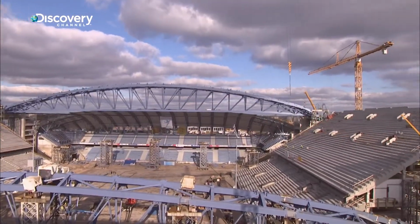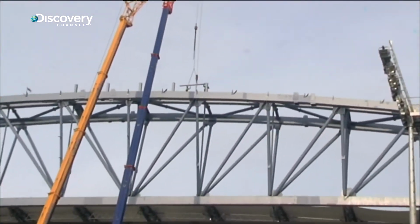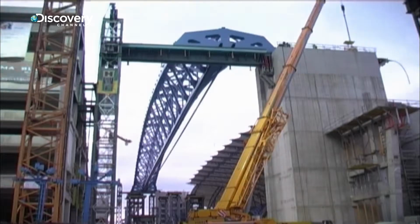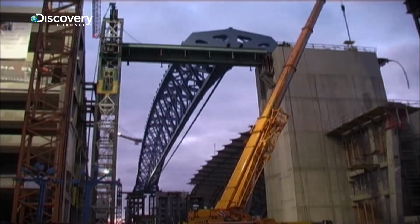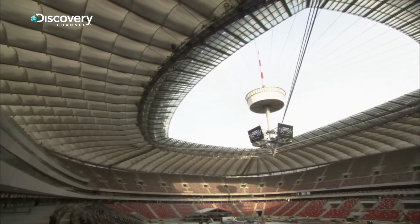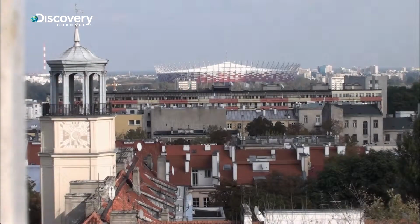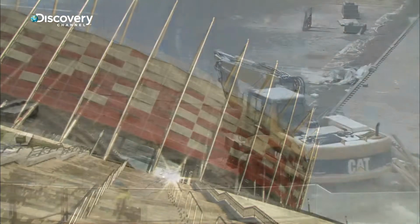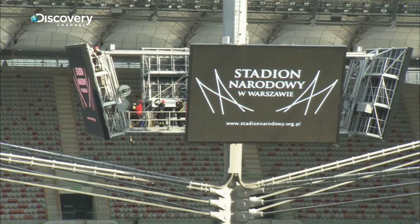Nobody in the world has ever had to lift gigantic trusses weighing 1,400 tons 30 meters up in the air. This task was completed successfully at the Poznan Stadium thanks to a specially devised system of cylindrical lift. The pitch on the National Stadium in Warsaw is much lighter than standard ones. It weighs only 9,000 tons.